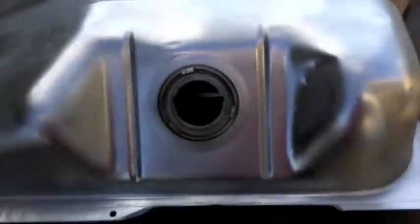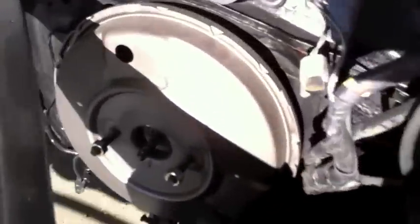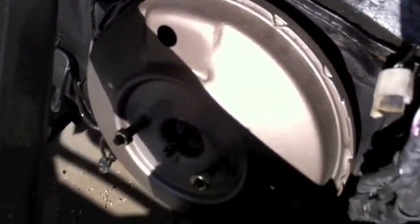So, I think she's ready to go. We might give her one more coat. She's pretty bright and shiny. I wasn't prepared for her to be this shiny with this silver paint. I'm thinking about doing the same color as the power booster instead. Let me know what you guys think.